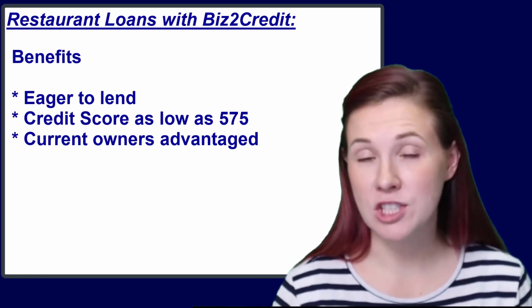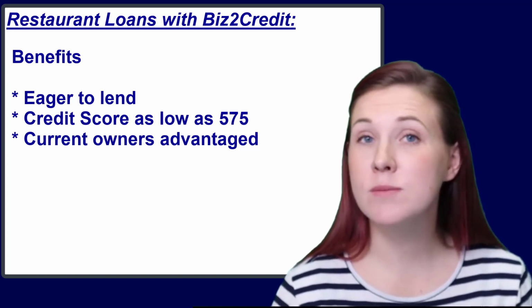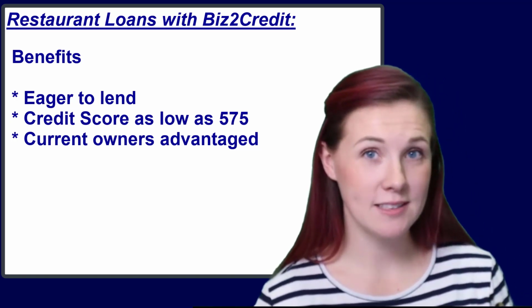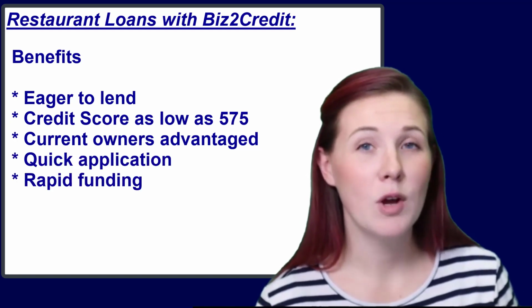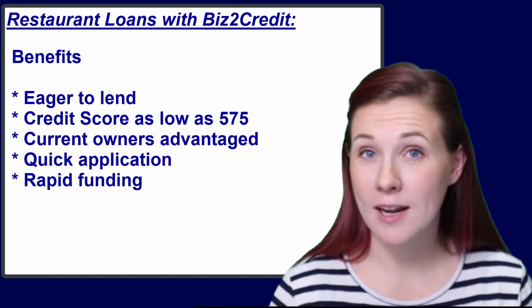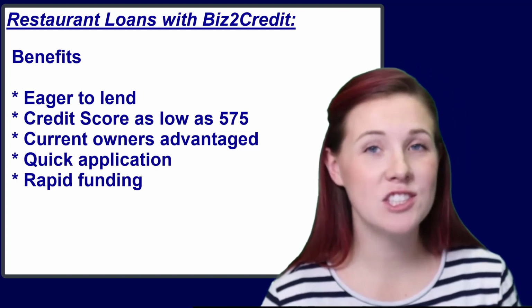Biz2Credit has no restrictions on how the loan is used, and the size of the loan can be anywhere from $250,000 to $6 million. Last of all, the application process is quick, and most customers report that funding can arrive just 3 days from approval. It sounds good so far, but the benefits of working with Biz2Credit will have to surpass the challenges. Let's look at those challenges directly.